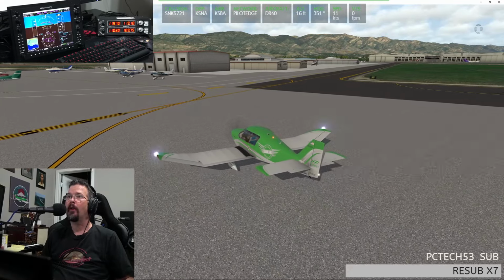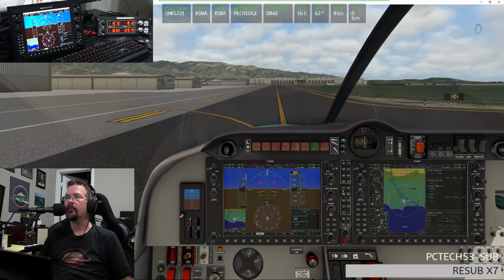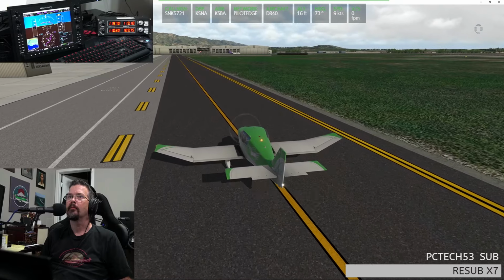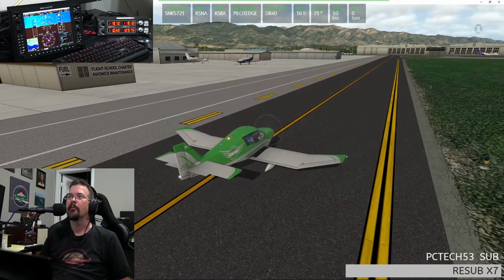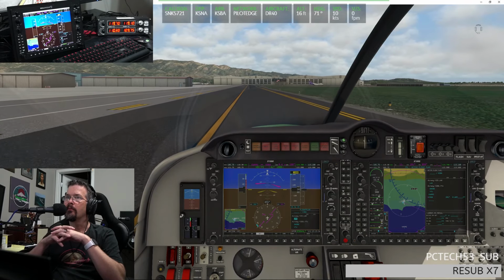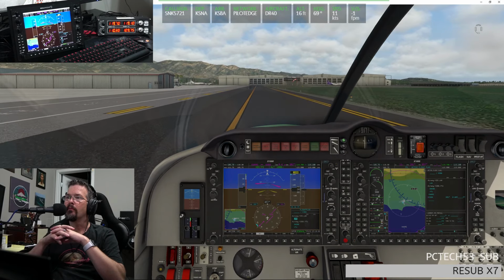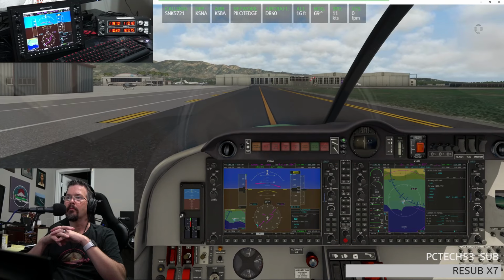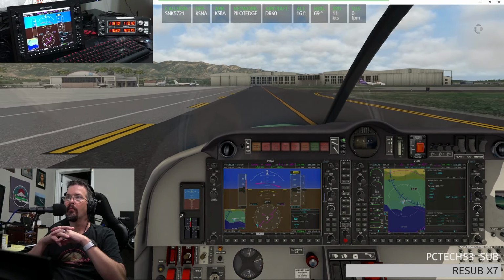Okay, we're going to turn right onto Charlie. Lindbergh Ground, November 1128 at the terminal, radio taxi with Kilo. Number 1128, Lindbergh Ground, turn transponder on. Roger, sorry about that. What an awesome plane. Number 1128, thank you, runway 27, taxi to Bravo. Runway 27, taxi via Bravo, November 1128.